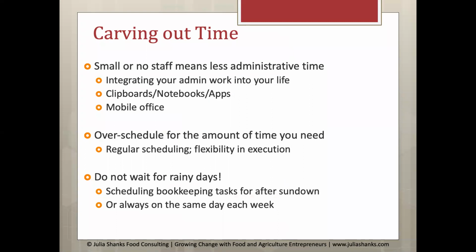And then there's a question of how do you make it work? With a really small business, there's less administrative time. Trying to figure out how to make everything actually work in your life is really important. Part of that is what can you automate so that you don't have to think about it all the time? Things like semi-automating your information by pulling information from your bank statements, the PDF, and putting it in Excel, or importing the information into QuickBooks, and figuring out how to make that work. Clipboards, notebooks, apps, whatever is going to actually work for you is the helpful stuff.